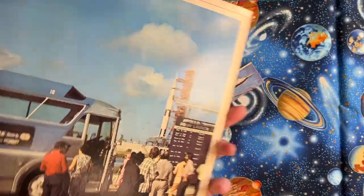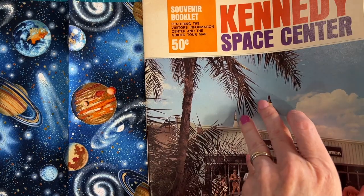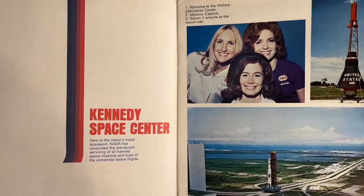I'm pretty sure I got this at the antique store as well, or this could have been from the estate sale. I really don't know. Look at that hair.